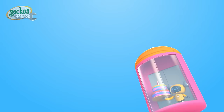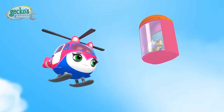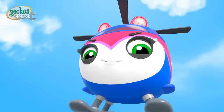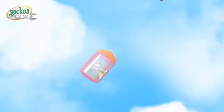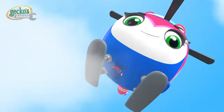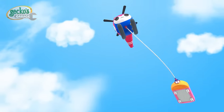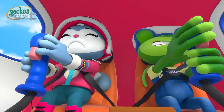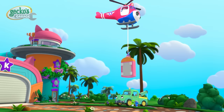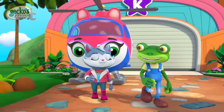Rescuing. Don't worry, Yellow. I just need to adjust the winch. We need to fall fast. Helena, stop the rotor. Ready, Gecko? Almost. Yes! Another happy landing.